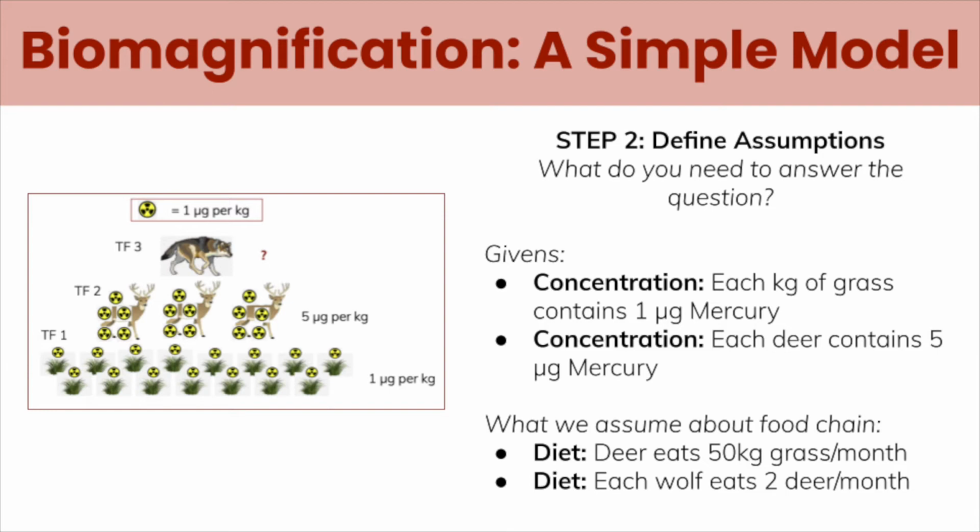Can you assume some things about your factors? For example, in our problem, our factors were the food chain, the diet of the deer, the diet of the wolf, the concentration of mercury in the deer, and the concentration of mercury in the grass. The problem gave us these values. We could have researched the diet for a typical deer and wolf, but chose to assume that each deer ate 50 kilograms of grass per month and each wolf ate 2 deer per month instead. This was reflected in our food chain.